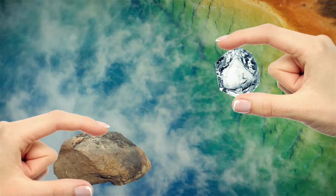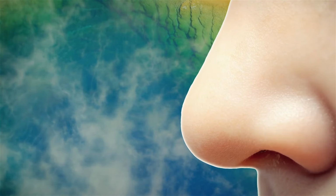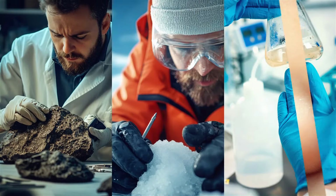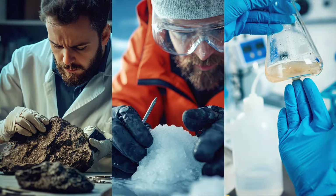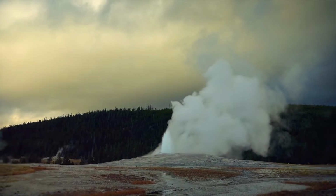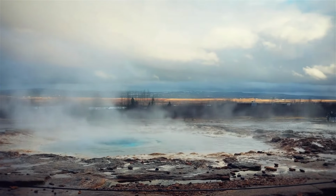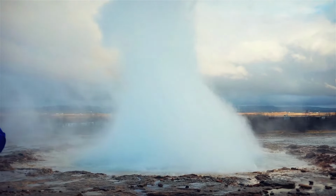They also used special instruments to analyze the chemicals in the ice and rocks and sniff the air for gases. Plus, they collected samples of rock, ice, and water from the geysers, catching tiny droplets on sheets of foil coated in geyser spray. Their main target was the Great Fountain Geyser in Yellowstone's Midway Geyser Basin, which puts on a spectacular show 2 to 3 times a day.